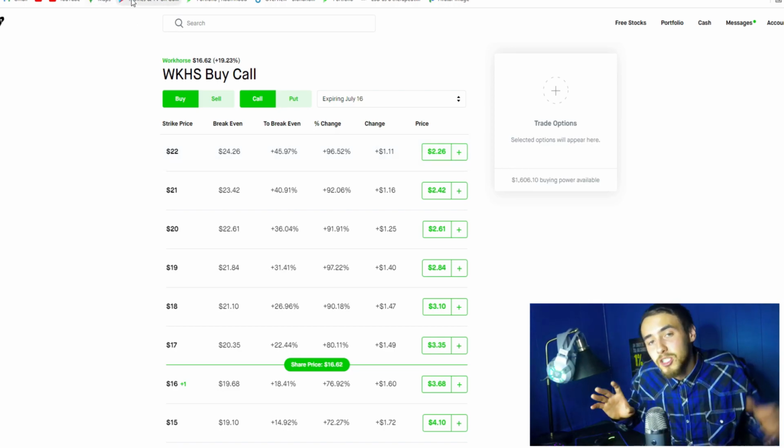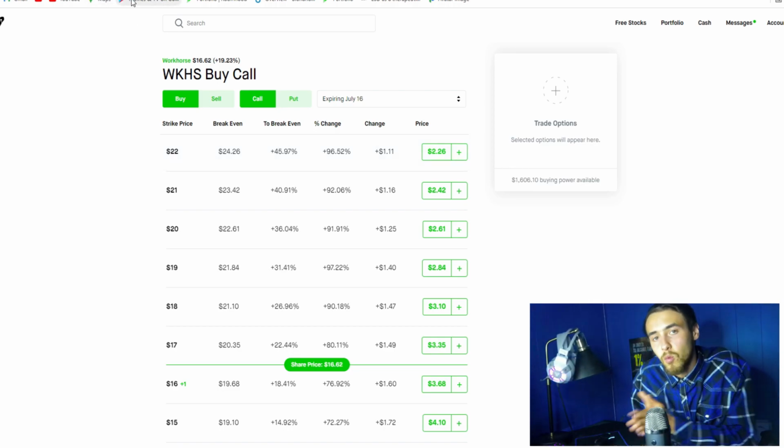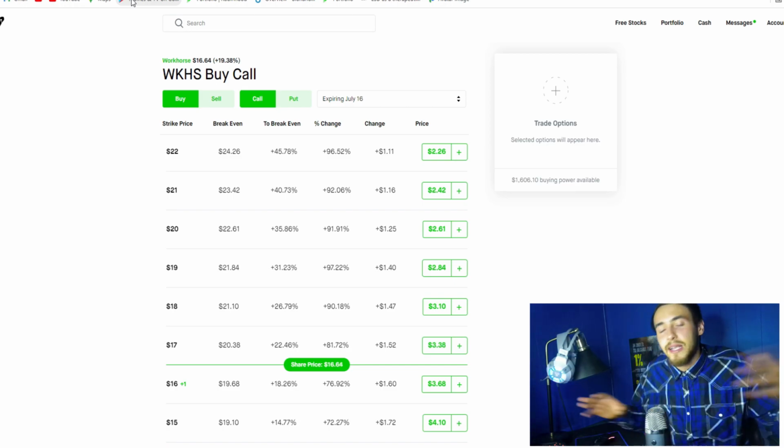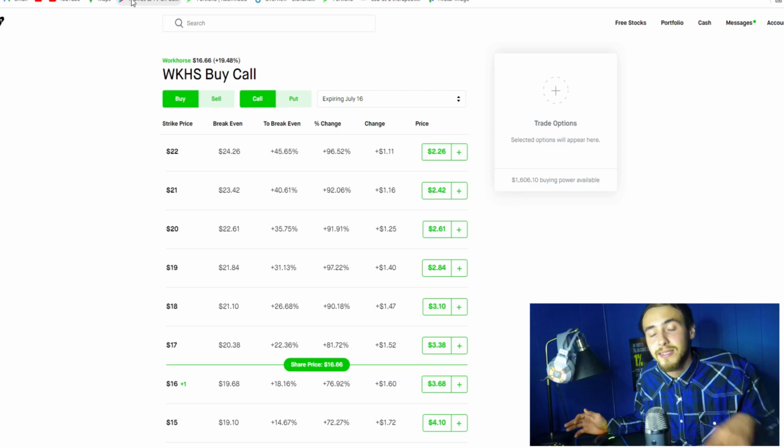Now, that is pretty much it for this update. That is the technicals, what it is looking like right now, and the short interest, and everything else you guys need to know about how I'm trading this, how you guys could trade this if you did want to.